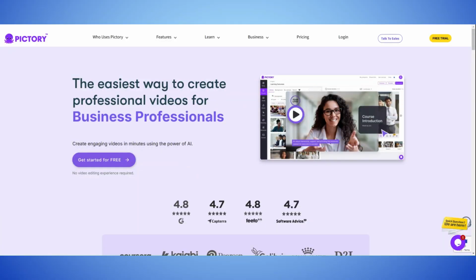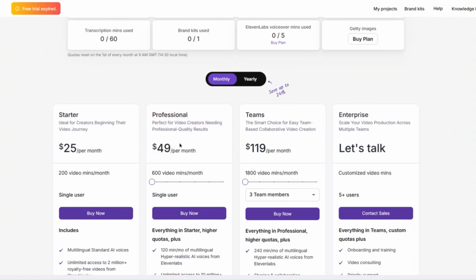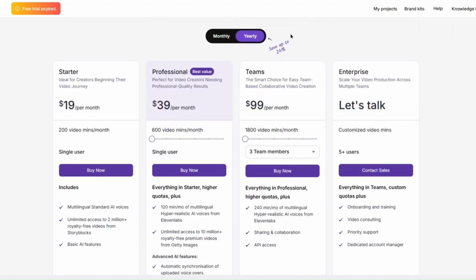Here, you first need to log into your account. Next, you'll see the pricing plans. You can choose any plan based on your need. And keep in mind that you can save around 24% extra if you go ahead with yearly plan. For now, I will choose the professional plan as it offers the best value.